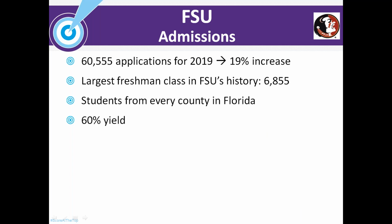Okay, so FSU had a 19% increase in applications, over 60,000 applications. It was the largest freshman class that they have ever admitted, with just over 6,800 kids. That may mean they'll be more competitive next year because it was a bigger class than they had anticipated. And they did enroll at least one student from every single county in Florida.